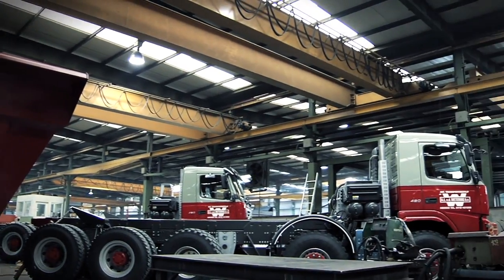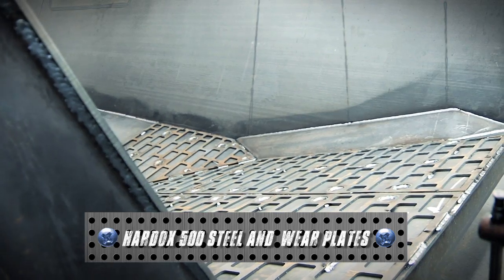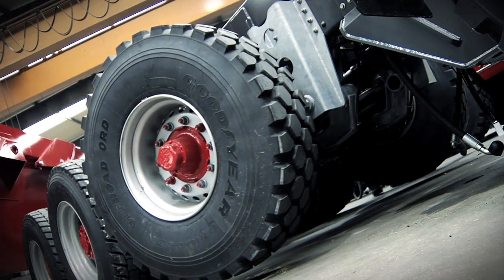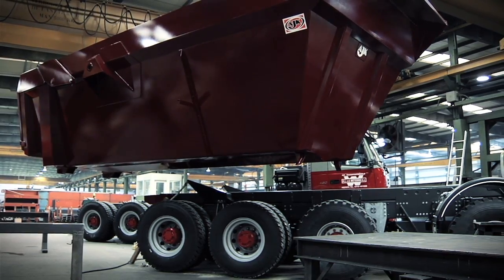With a total capacity of 30 cubic meters, this dump truck is unique. By applying Hardox 500 steel wear plates, even the hardest rock results in significantly less wear during the many dumping operations.